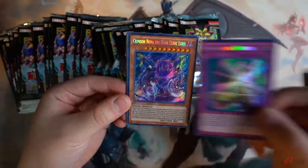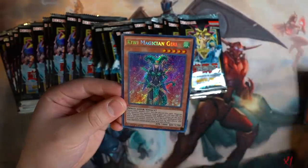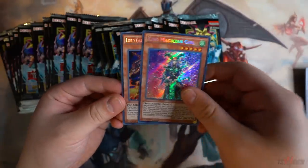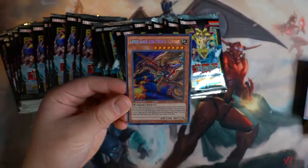Dimension Sphinx, Crimson Nova, the Dark Cubic Lord, Vijam, the Cubic Seed, Kiwi Magician Girl, and last but not least, Lord Gaia, the Fierce Knight. Wow. Come on, guys. Alternative White Dragon. And I actually want to see the Secret Rare version of Dark Magician. I want to see that.